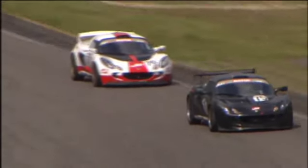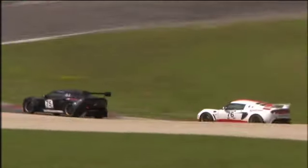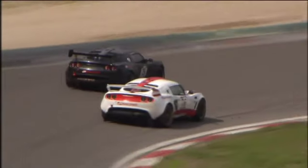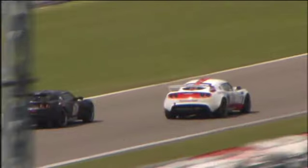Well, Moritz Van Appel has recovered from his spin. He's now got Markus Nikovic, in the white and red machine, looking to put the pressure on Van Appel, and he's going to go through there on the way out of the hairpin. So slight wobble there from Van Appel, and Nikovic goes through. He gains position and moves up into 24th place.